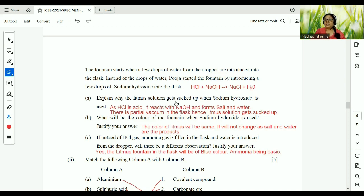Explain why the litmus solution gets sucked up when sodium hydroxide is used. As HCl is acid, it reacts with NaOH and forms salt and water. There's a partial vacuum in the flask, hence litmus solution gets sucked up. What will be the color of the fountain when sodium hydroxide is used? Definitely it will be the same. It will be neutral. So if red litmus is used, it will be red. Whatever color litmus solution is used, it will be the same. It will not change as salt and water are the products.